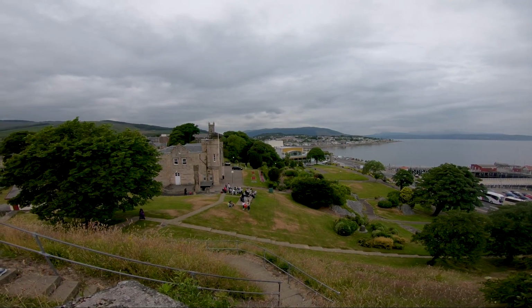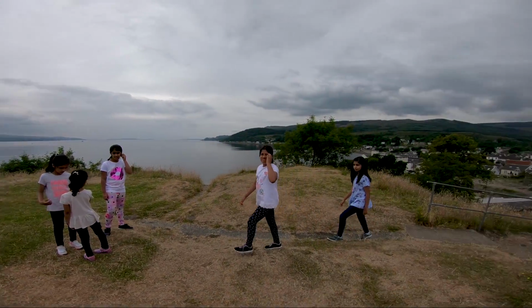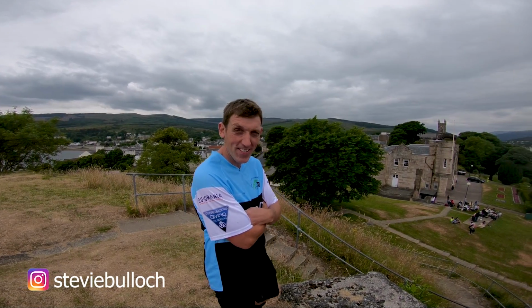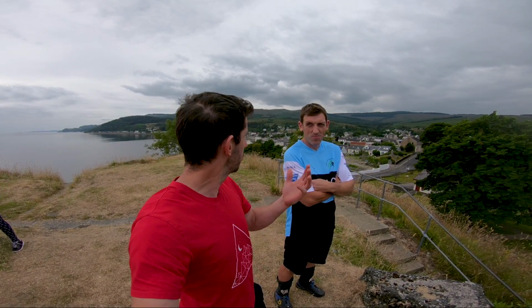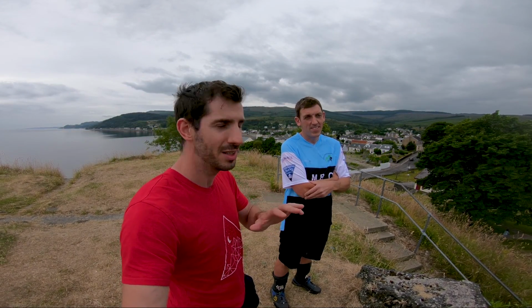Hey everyone, so I survived the ferry crossing and I've made it to Dunoon. Check this place out. Pretty damn scenic. Got all kinds of views over here, including this guy. We've got Stevie. How's it going? All right, so Stevie has got the task of showing me about the place. Are you local? Yeah, I'm staying in Dunoon. Oh, cool, so he's local. He knows this place, hopefully like the back of his hand.